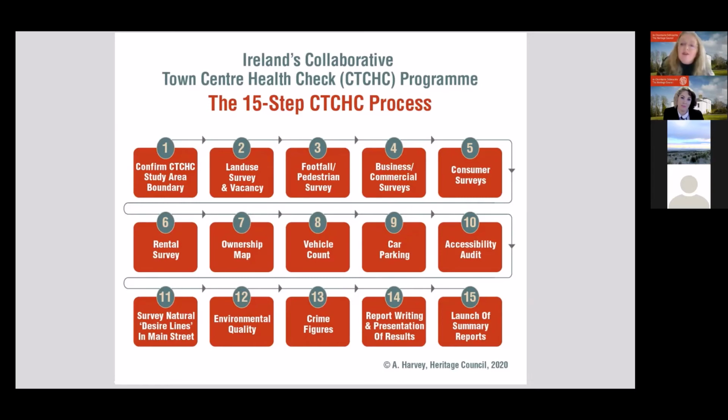And really what we're going to try and do this year is move it all onto a digital platform. So we collect all of this information, we create all this data, and then we produce summary reports, and we do a launch, obviously, because that's a massive thing. So to do this for the first time is a huge undertaking.